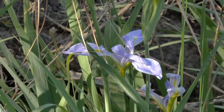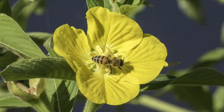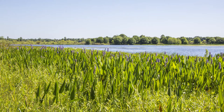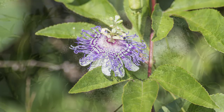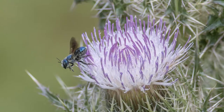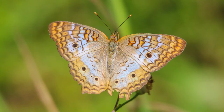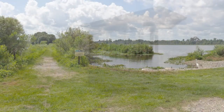There are numerous types of flowers that can be seen in the reserve. There is something blooming almost all year long. Butterflies are along many of the trails during certain times of the year and provide yet another thing to take pictures of.